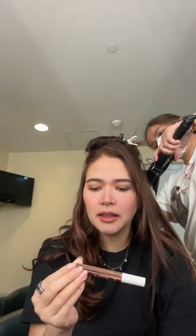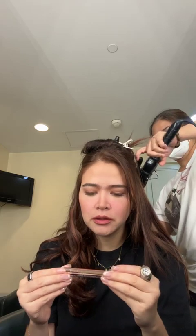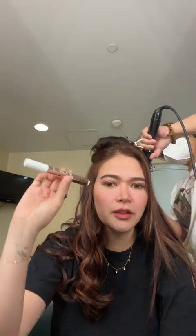Brand and shade of the last lip product you used. This is from Tarte Cosmetics. It's the lip plump. And it is in... ano shade ito? Hindi nakasulat ko ano shade. It just says Maracuja Juicy. Yeah. Tarte Cosmetics. I love them because they do cruelty-free makeup.